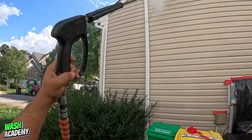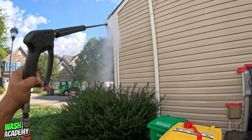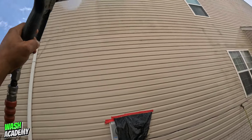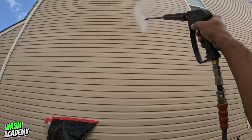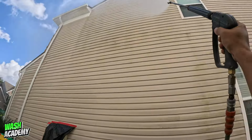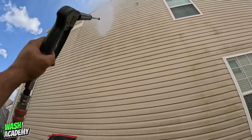There you go. I don't want to spray too much that way. There's a guy right there. And it's kind of windy right now, guys, to be honest with you. Came out of nowhere. All right, so when you're doing a house wash, you can remember from ground to gutter. You see how I'm going as far as I can with my fan tip, and then I'm going to switch to my shooter tip.